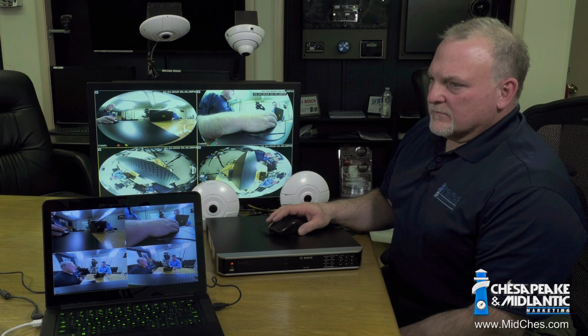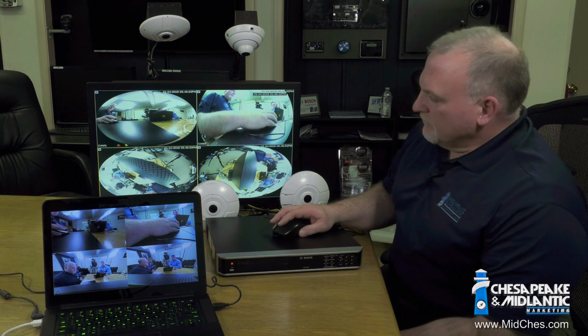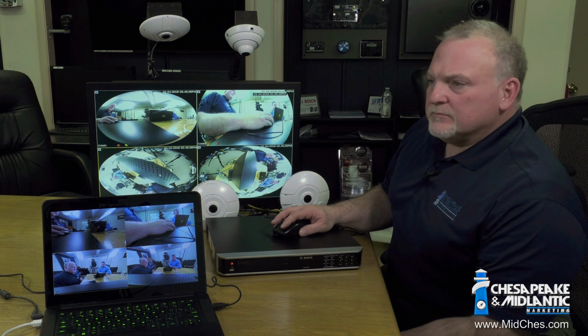So why don't we come on over to this side, Nick, and we'll take a look at exactly what it looks like on both the monitor and on the workstation. I'm ready to check it out. So Tom, again, what we have here is the monitor showing cameras directly connected to your NVR. The monitor is connected to the NVR. Correct. Tell me about what you're having there. What are we showing there?